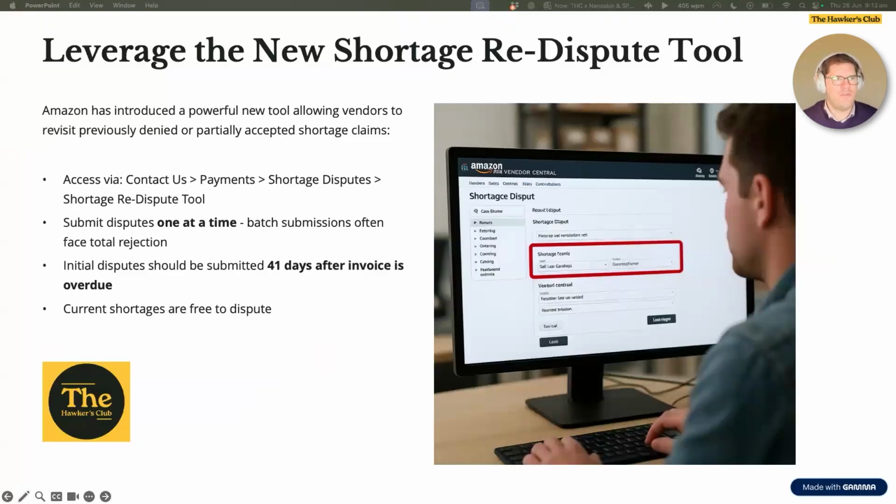Then if we transition from the allowances onto shortages, which is, I think, everyone's favorite topic when it comes to how to get a bit more money from Amazon. Once again, last year, it was end of Q3, early Q4, when Amazon rolled out the redispute tool in the US. In Europe, some countries, as of now, have it rolled out, like Spain, Italy, and Germany. Smaller European countries like the Netherlands and Poland don't have it rolled out for all accounts yet, but it's coming.